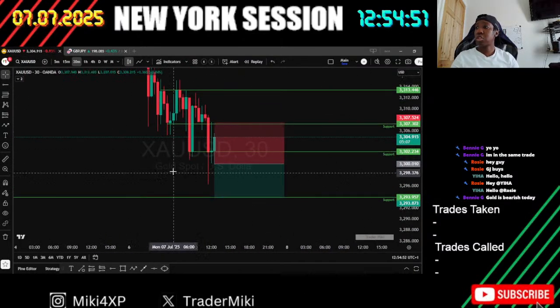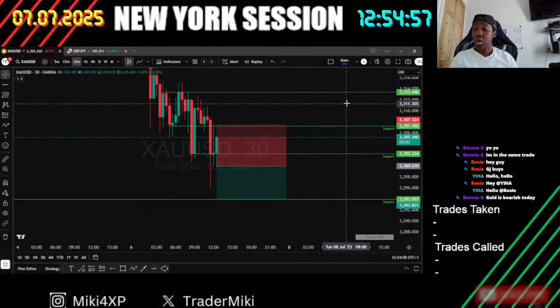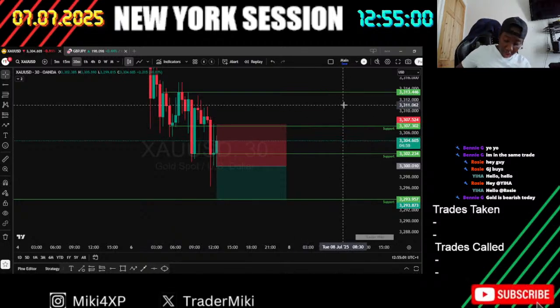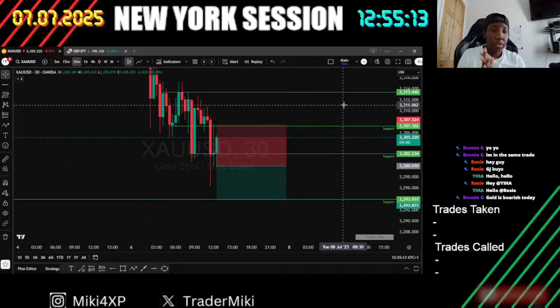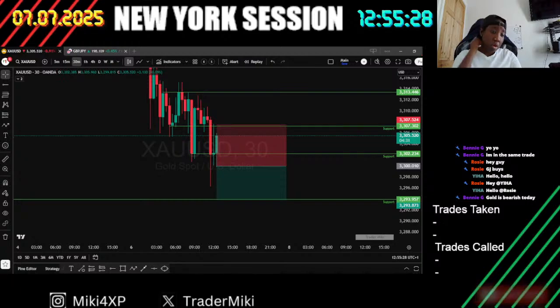Gold is pushing up. Literally just tapped us in and then rejected. But to be honest, look, 3,300 psychological level as well. It's going to be a very tight trade. If it does push up and not hit that stop loss, if it just taps that previous support or doesn't break this previous candle's high, it's going to be a very tight trade. Very, very tight. It's not been a very good couple weeks. Let me see.